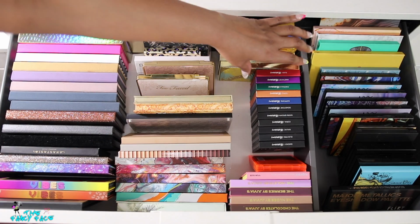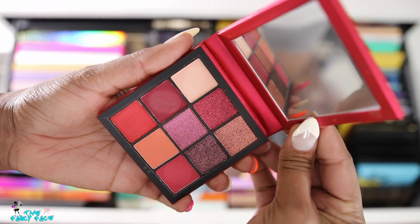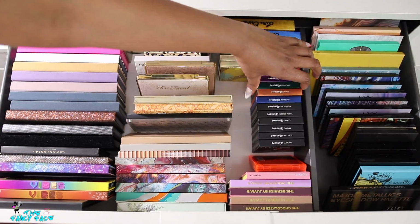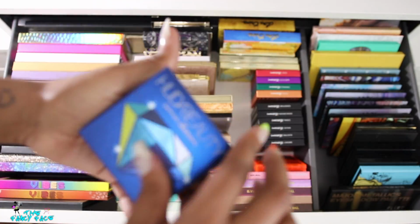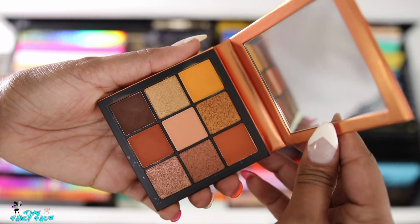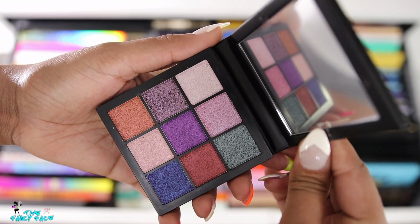then we have all the Obsessions palettes from Huda. So this is Ruby Obsessions, Amethyst Obsessions, Emerald Obsessions, Sapphire Obsessions, I'm sick of saying Obsessions, Topaz, Gemstone. I got this one on sale.